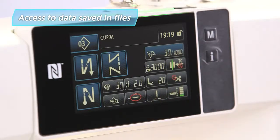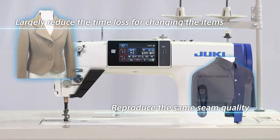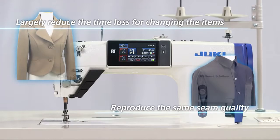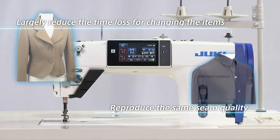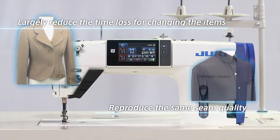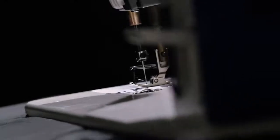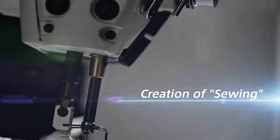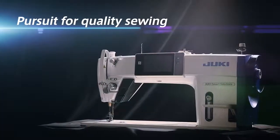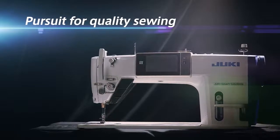Now, we've seen what the digital sewing system can do. An operator can make just the right settings with a simple touch of the operation panel. Any machine can be instantly adjusted to produce superb seam quality. Creation of sewing with the digital sewing system. DDL 9000C can create sewing to various fabrics.